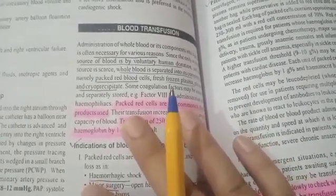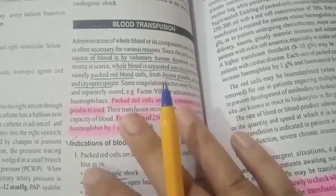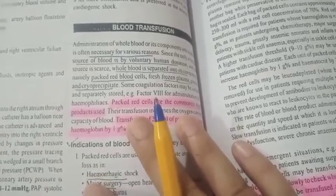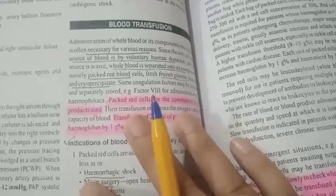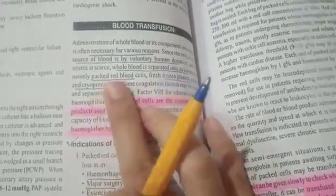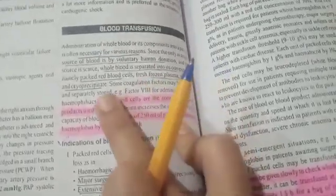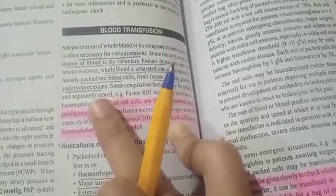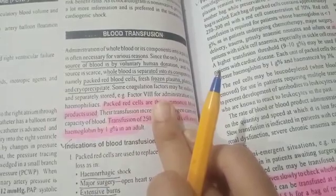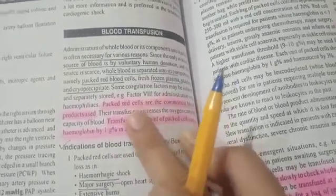Basically, blood transfusion is very important for various types of reasons, and the only source is human donation, and this source is very scarce. It means the amount of this source is less. When the blood is received, it is separated into different components like packed red blood cells, fresh frozen plasma, platelets, and cryoprecipitate.